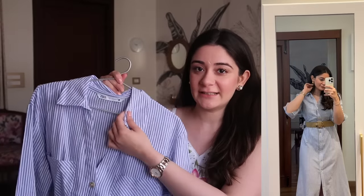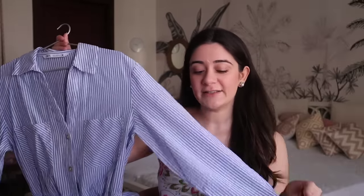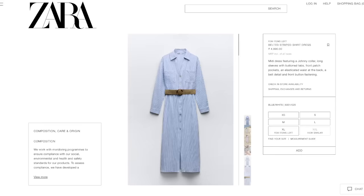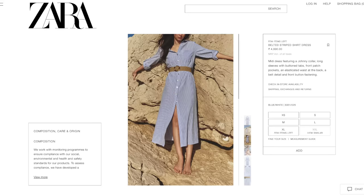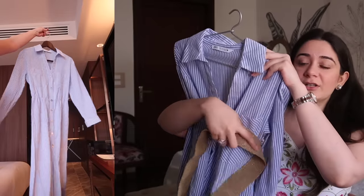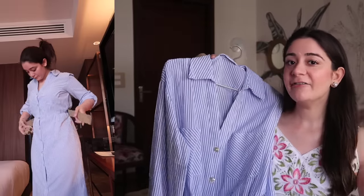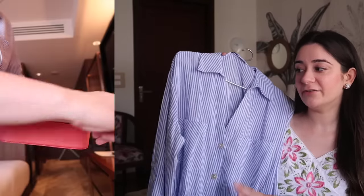I love the collar that it has. I love the sleeves. These are full length sleeves. You can roll them up, and they also have a button right over here. Now this also has a belt that comes with it. It's a beautiful brown colored belt which you can put. It also has these belt hooks on the side. You can also use any other belt that you have, and I feel like that's a very good way to give your outfit a fresh lease of life.